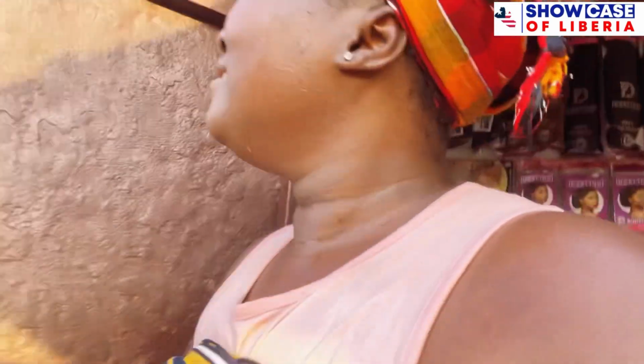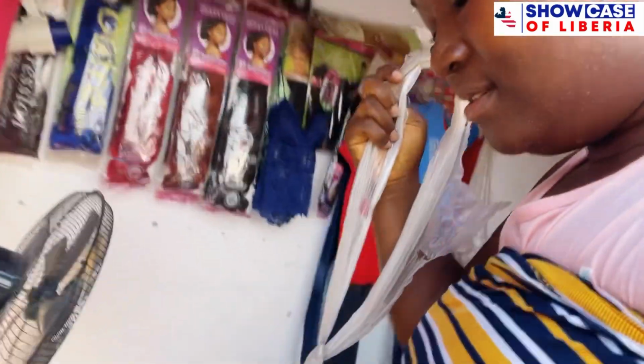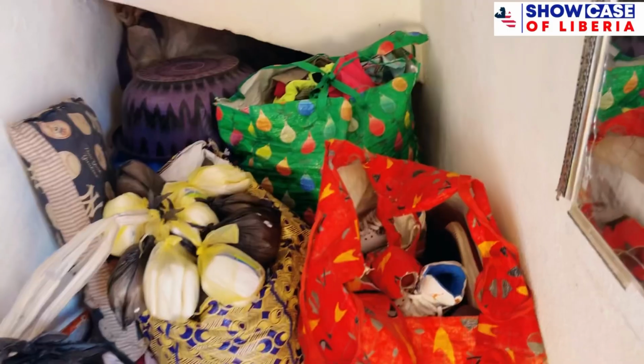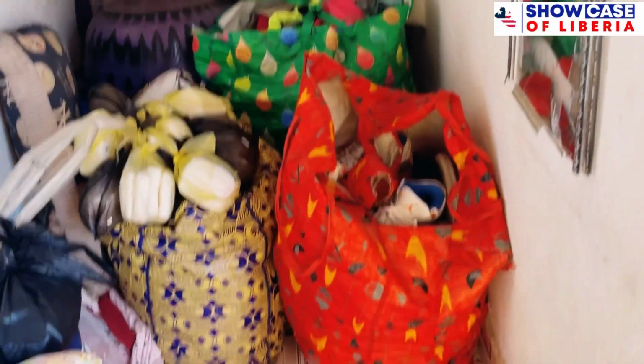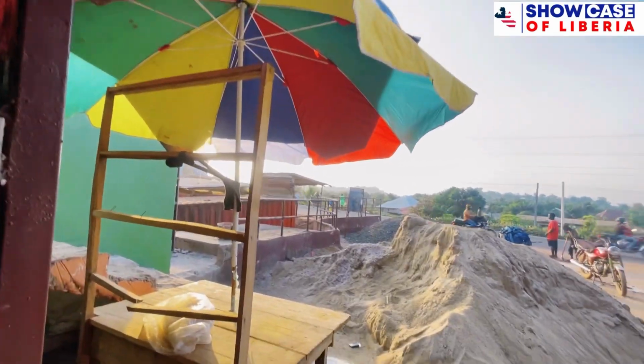Sweating. And we got one more outside again. The pimples. So I sell these pimples for 100 Liberian dollars. Yeah. So let's put them in too. And then we sweep. Okay. This is it. I have already packed them. Yeah. Everywhere is clean now. I'm about to sweep a little and then put the umbrella in. And then we'll be done.